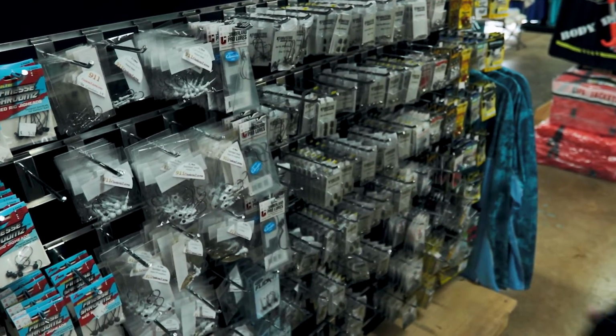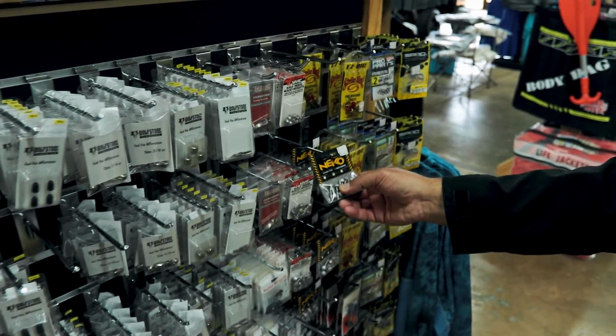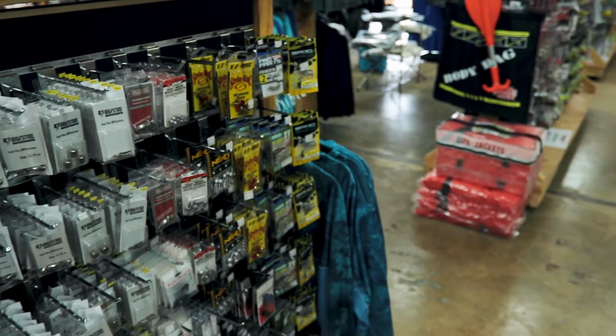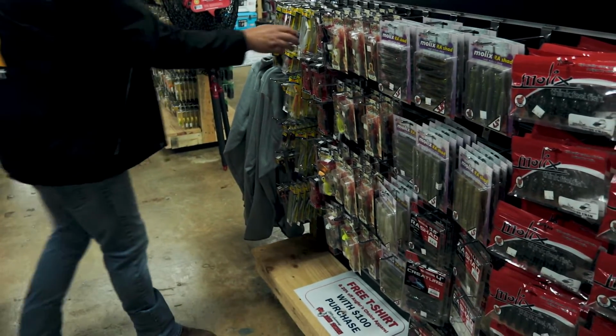Got your tungsten stuff right here. Wolfstone, Strike King, got stuff for your Neko rigs. Pop that in the end of a 48 and let that sucker flop around on a bed and you'll get bit. Around right here, you got some of your Storm Wiggle Warts.